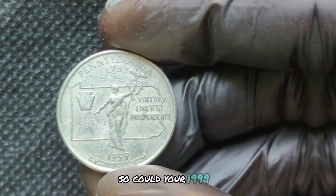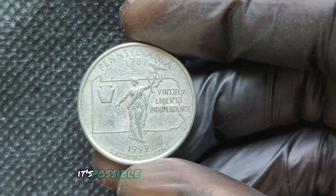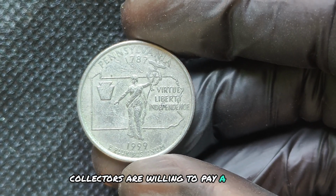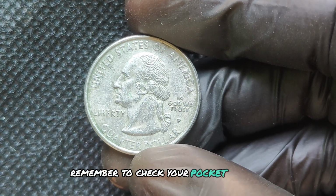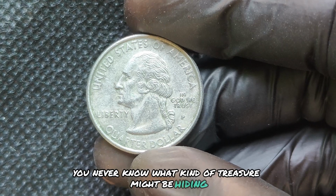So, could your 1999 P quarter be the next $1 million coin? It's possible. With the right error or condition, collectors are willing to pay a fortune for these pieces of U.S. history. Remember to check your pocket change and collections. You never know what kind of treasure might be hiding.